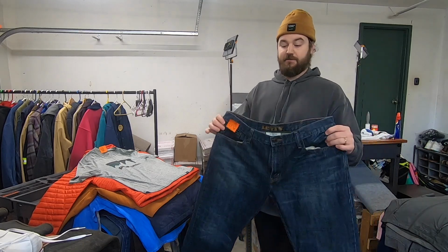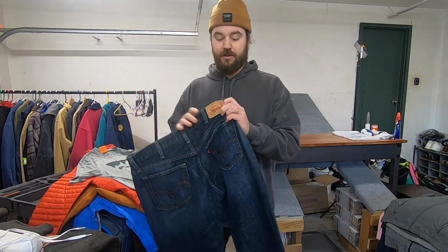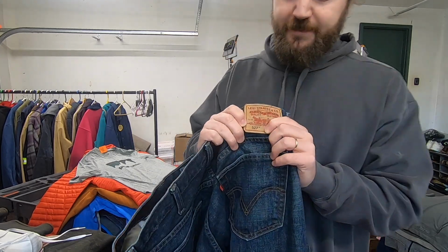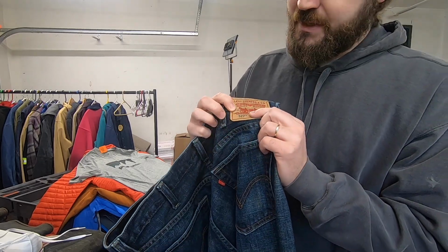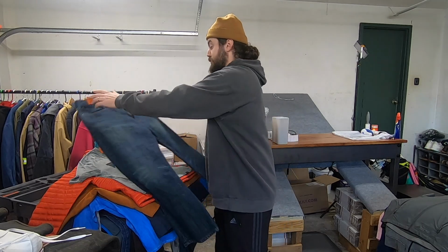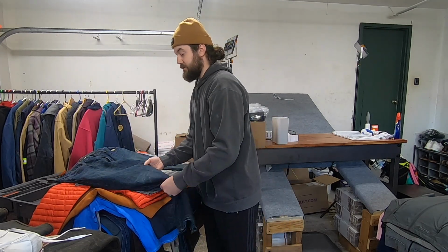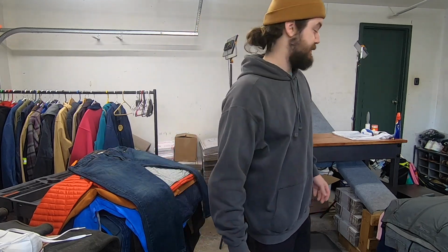I paid $7.50 for these Levi's. These are the 527, which is one of their bootcut models. So on Levi's, you want to look at this number in the back here and learn which ones sell well. 527 and 517 are two models that have been selling really well for me. So I'm picking those up under 10 bucks and selling them for 25, 30 bucks.